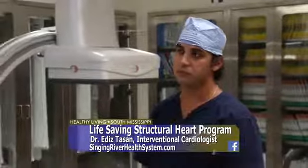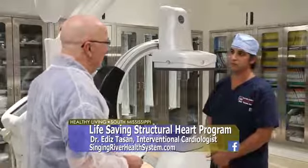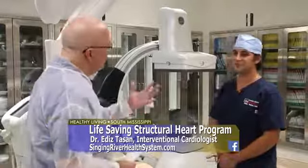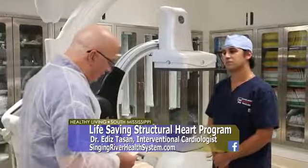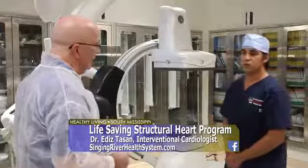Now, you've got some really groundbreaking technology here. Every time I come here, it's something new, and it's just like a kid in a candy shop, even though I don't know nothing about it. But hearing the doctors explain it, talk to us about the structural heart program and the hybrid operating suite that you have located here at the Ocean Springs Hospital.